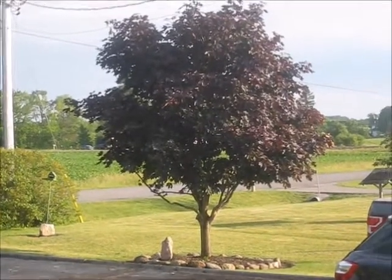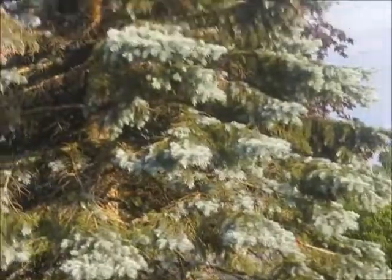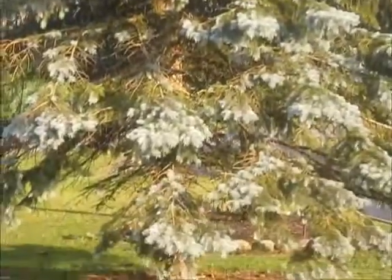Okay, so there's the one crimson maple, then my blue spruce there. This is from the house. I still gotta rake it up a little bit, but I got a lot of branches off it.